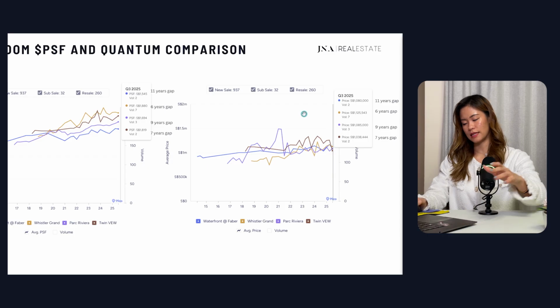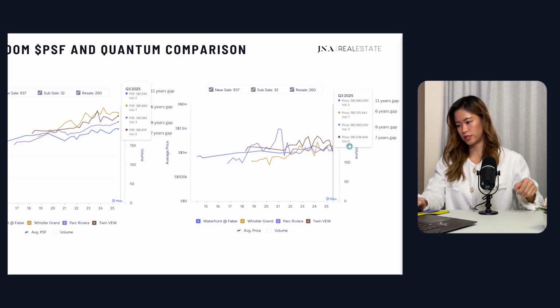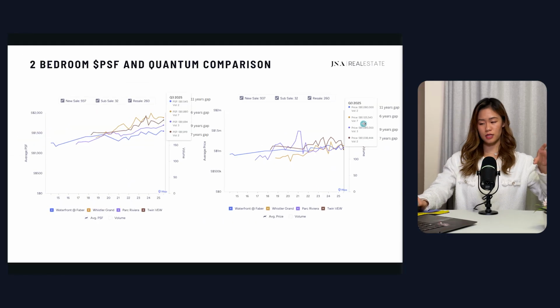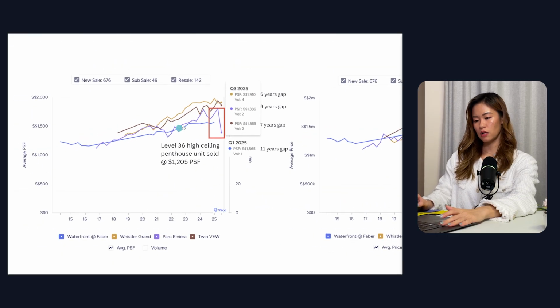And if I look at the 2-bedroom average prices across these different resale developments, Waterfront at Faber is already $1.08 million for its 2-bedder. Whistler Grand, one of the most recent projects in its 1 km radius, $1.125 million. For Park Riviera, $1.085 million, and for Twinview, $1.038 million. So you can see that a lot of the different competitors are between $1 million to $1.1 million at best. So you do want to stay within that price range so that you can buy into today's price.